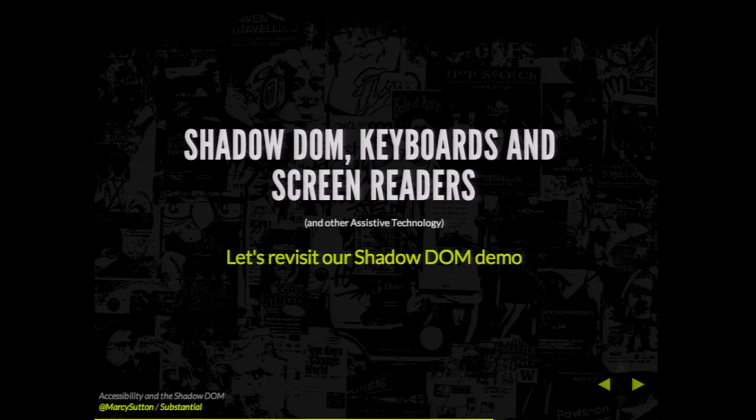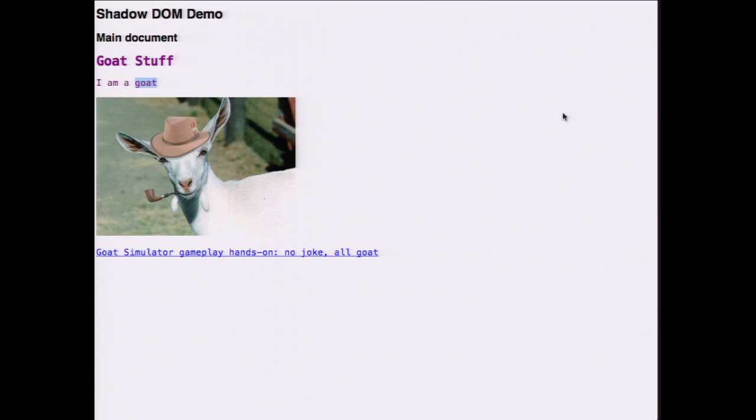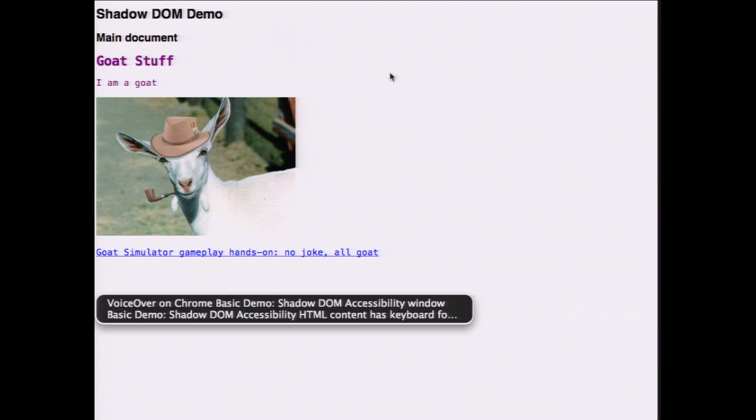So we looked at our demo, but we didn't answer whether it was accessible or not. It looked okay. It looked like a normal document. So we're going to go back to that demo and I'm just going to start tabbing through. I could tab onto the link. That's cool. If I turn on VoiceOver.